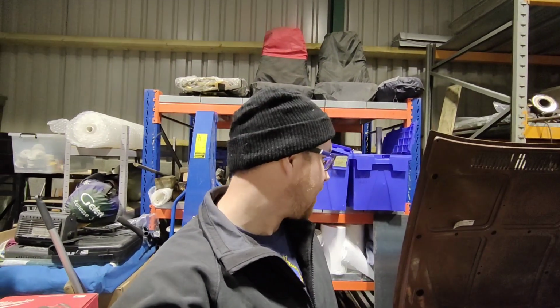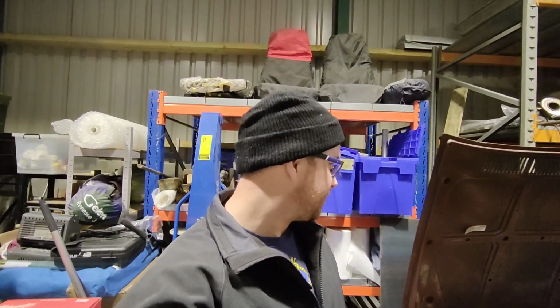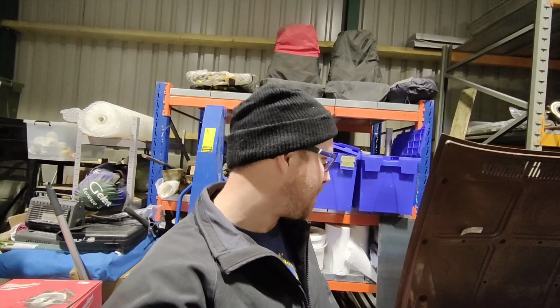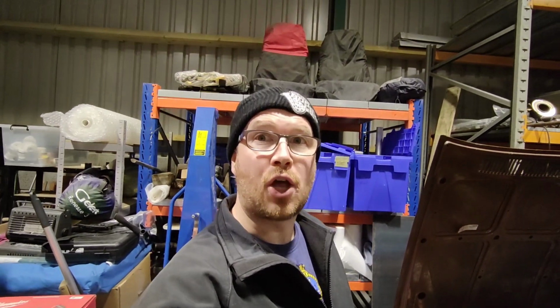Despite that jumping around on its mount a bit, that is so much better than it was. So yeah, happy with that. Sounded good, idle's a bit too fast. I'll sort all that out in a minute, but let's chuck these wheels on it then.